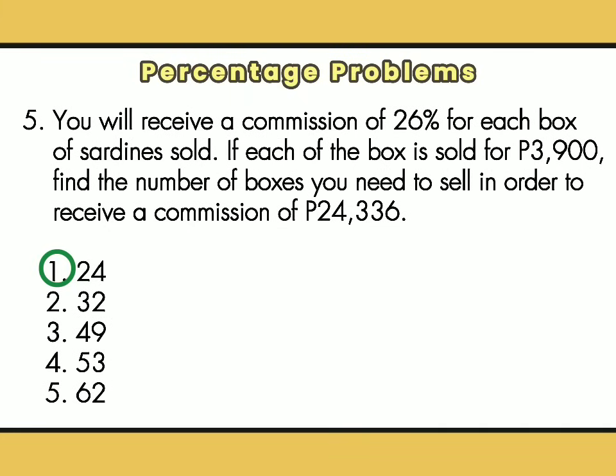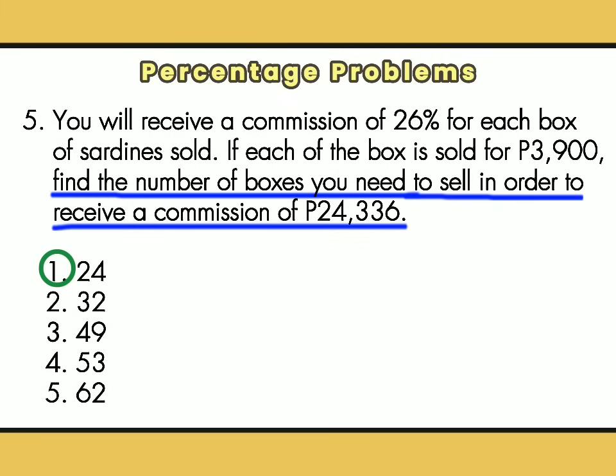Kagaya lang siya ng tanong kanina pero isa lang ang hinahanap dito. Find the number of boxes you need to sell para makatanggap ka ng komisyon na 24,336. So same lang na computation kanina, hanapin muna natin yung 26% na mapapasayo per box na mabibenta. So that is 3,900 times 0.26. Kinonvert ko na no from percentage to decimal para makapag-multiply tayo.